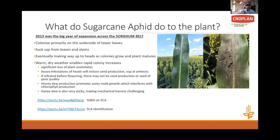So as those infestations get heavier, there's going to be more honeydew drop, the mold starts to grow, then we start shutting down chlorophyll and photosynthesis. So that's generally what causes most of our yield and harvestability issues with sugarcane aphid. We shut down photosynthesis, we start shutting down the plant. As we get that honeydew on there, it's very sticky, and we've had guys running choppers that get a little bit crabby about plugging up the chopper. They've got to continually wash things out. So the more we can do to control sugarcane aphids, the better our yields, the harvest, all of that just goes hand in hand.